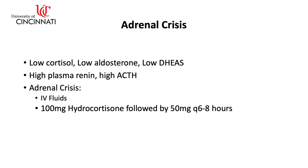If you suspect adrenal insufficiency, you should collect a paired ACTH, cortisol, aldosterone, and plasma renin levels. In adrenal insufficiency, you would expect your cortisol, aldosterone, and DHEAS levels to be low, and in response, you would have high plasma renin and high ACTH. If you suspect adrenal crisis in your patient, you should not wait for these labs to result, but treat empirically with IV fluids and stress dose steroids, typically done with 100 milligrams of hydrocortisone, followed by 50 milligrams of hydrocortisone every 6 to 8 hours.